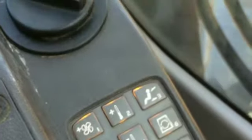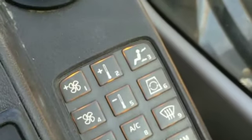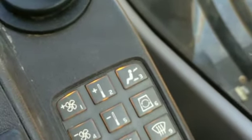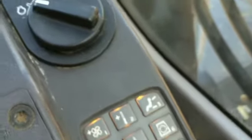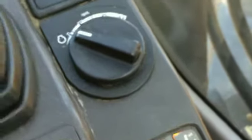I'm not real sure how this monitor works, but you can change your different types of attachments if you're going to put a breaker or a shear or whatever, and you can actually regulate the amount of oil flow that goes to your rotational circuit and to the tool. You can make it dual direction or bi-direction, meaning it goes back and forth, or single direction like in the case of a hammer. Dual direction would be a grapple or a shear, and then your rotation.